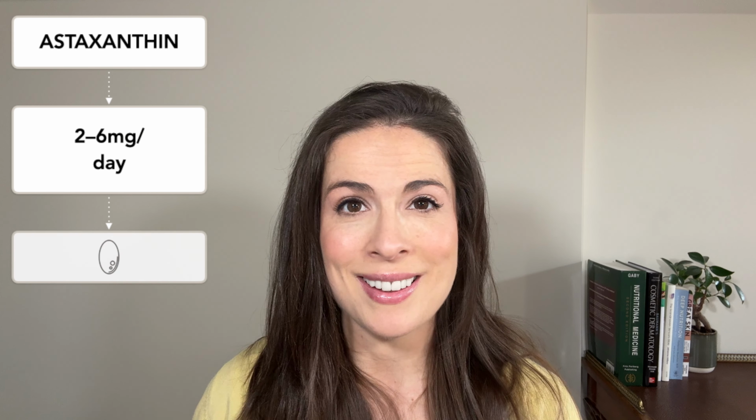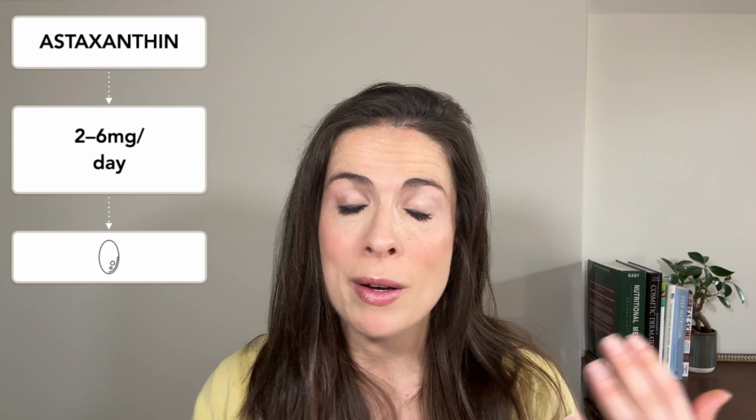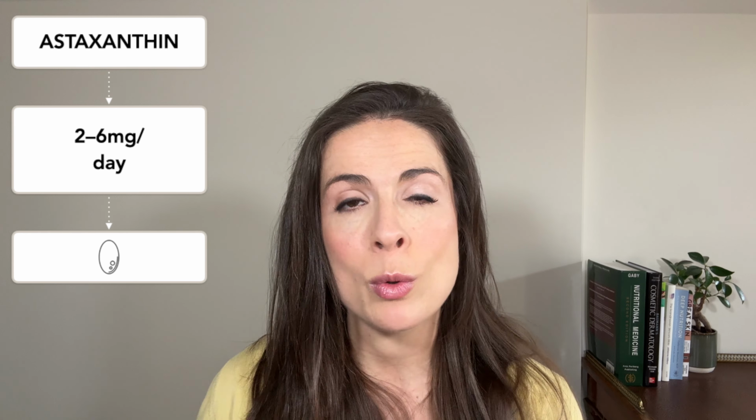And because it's so potent, you don't need to take much to see an effect. Literally somewhere between 2 and 6 milligrams a day is enough, and I typically settle on about 4 milligrams a day, and that's never more than 1 capsule.